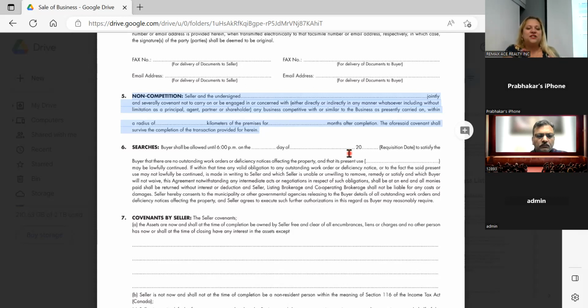Okay. So non-competition, we have to speak about this not only in terms of proximity, but by time, because we also can't lock people in forever. So normally this non-competition clause reads: seller and the undersigned, whoever the undersigned is, right? Whoever the buyer is, jointly and severally covenant not to carry on or be engaged in or concerned with, either directly or indirectly in any manner whatsoever, including without limitation as a principal, agent, partner, or shareholder, any business competitive with or similar to the business as presently carried on within a radius of.